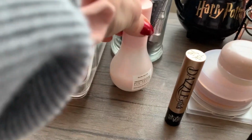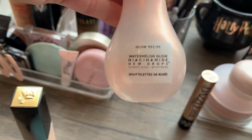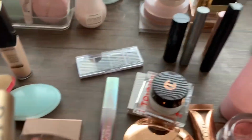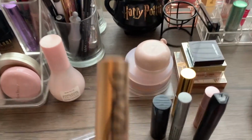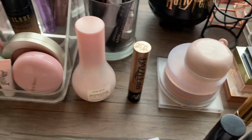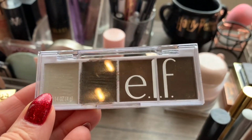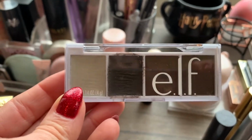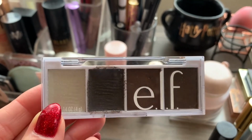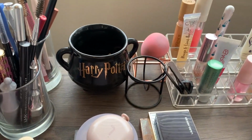Okay, other products that I use daily that I have sitting out are the Niacinamide Glow Dewdrops from Glow Recipe. I have quite a few things sitting out here that are new to me that I still have to use. So this is the KVD Dazzle Stick. I've used it quite a few times. I'm absolutely loving it. So that sits out there. And then new to me from e.l.f. is this Eyebrow Quad. It's got 2 waxes and 2 powders. I'm loving this. This is fantastic. I will try to use it in an upcoming video so you guys can see how it works, but absolutely loving that product. And then back here, I've got a couple sponge holders.